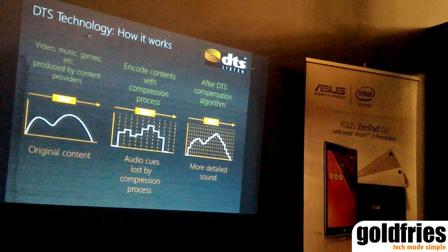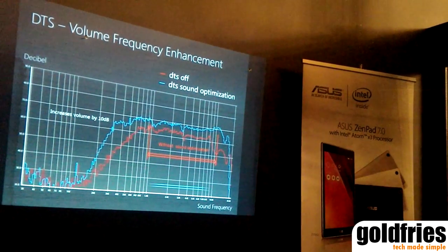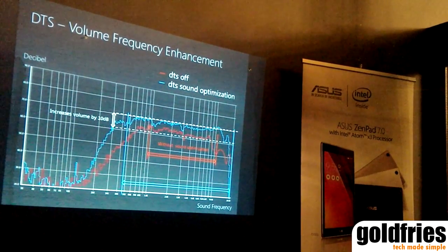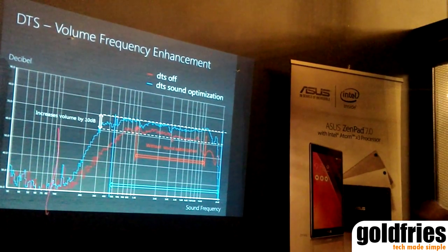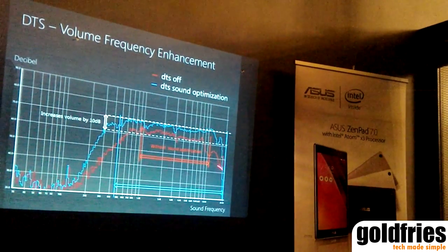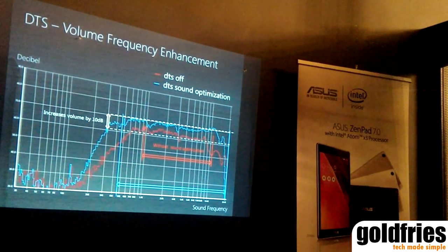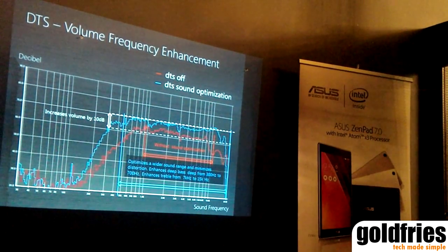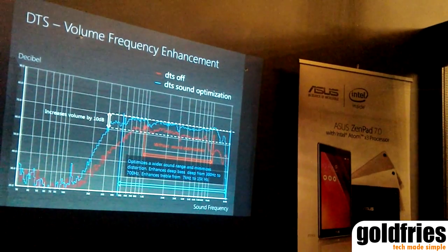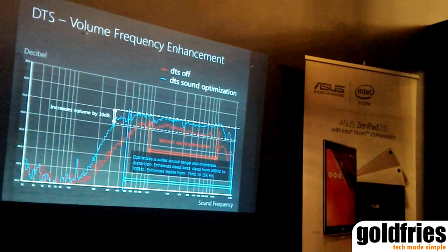And it's not only the sound itself, in terms of the frequency and the loudness, the wider the better, the higher the better. You can see the red one is without sound optimization. The blue one is with the DTS technology. So you can see it offers a wider sound range and a deeper bass, and also a louder sound on the device.